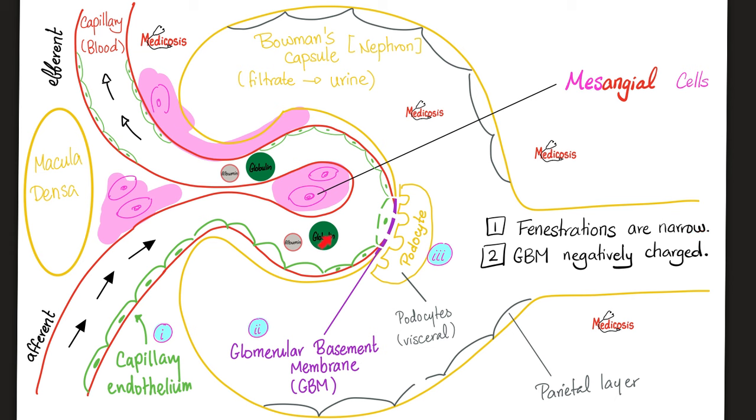Notice that this glomerular capillary is lined by endothelium. So we have cells here. In some diseases, these cells can proliferate and become hypercellular. And this proliferation will be termed proliferative kidney disease. You see this? These are the cells that line the glomerulus, called the endothelium, followed by glomerular basement membrane, followed by the podocyte. Any kidney disease that makes this glomerular basement membrane thicker is going to be termed membranous kidney disease.